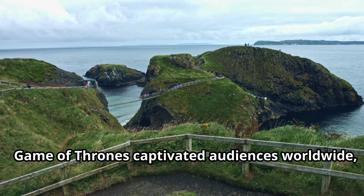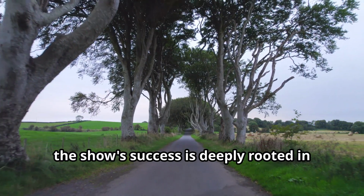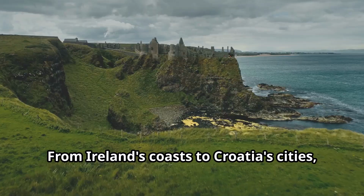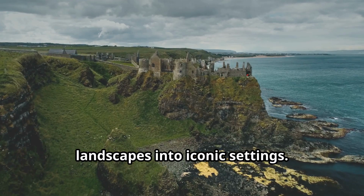Game of Thrones captivated audiences worldwide, transporting viewers to Westeros and Essos. Beyond CGI dragons and fictional battles, the show's success is deeply rooted in its real-world filming locations. From Ireland's coasts to Croatia's cities, Game of Thrones transformed familiar landscapes into iconic settings.